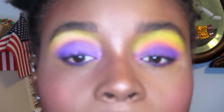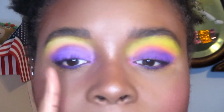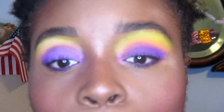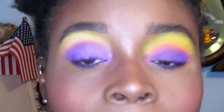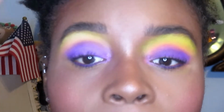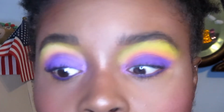Okay, so for today, like I said, I did not set this eye. I set this eye. I did not set this eye. For this eye, I used my normal technique. I went from top to bottom. For this eye, I did set it, and I went with an unusual technique for me. I went from bottom to top. So I put my lid color on first, then I blended that out. This one, I did my crease colors first, then I did my lid color.